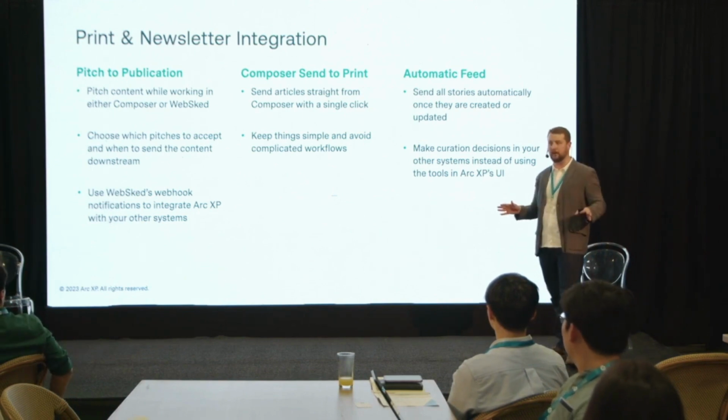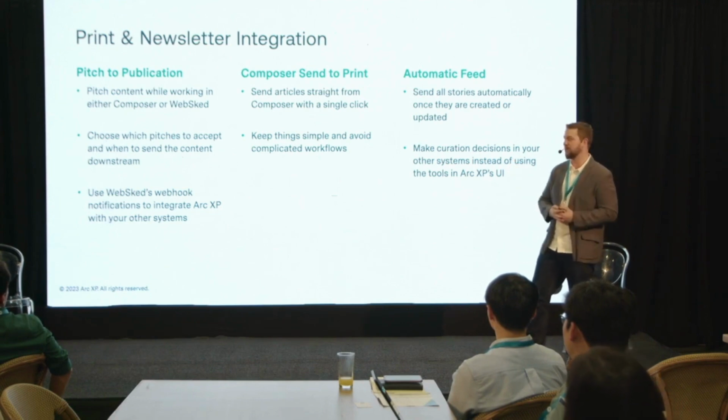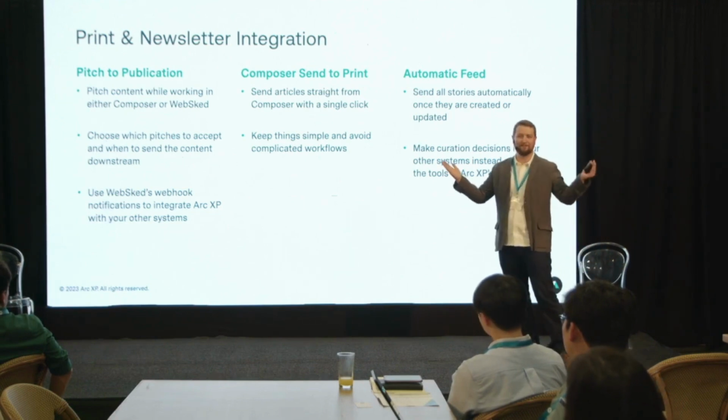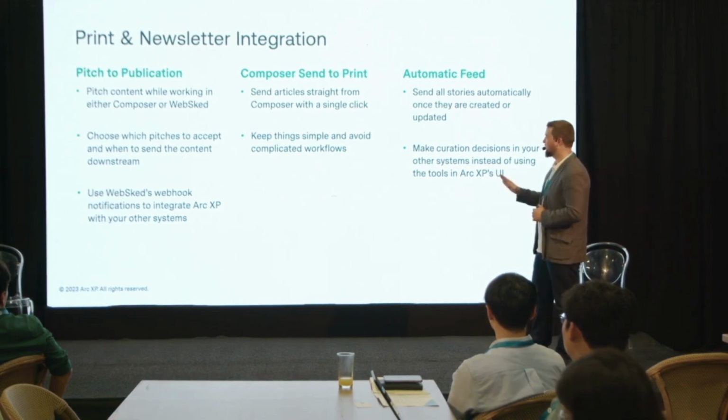If you don't want to retrain your teams or have them get used to some new kind of complicated workflow, one button. You could train that in 5 seconds rather than doing a whole workshop on it. So that's if you want to keep things really simple.